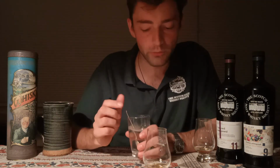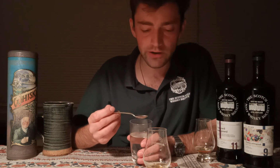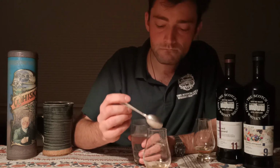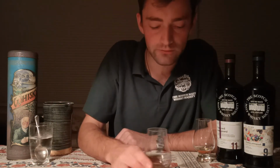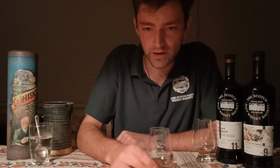Sweetness really coming through more on the palate than on the nose, and the richness from the sherry cask coming through. Nice nuttiness as well. Again, a really nice long finish. Very oily. In fact, both quite oily whiskies.